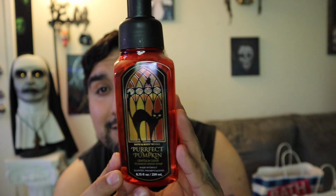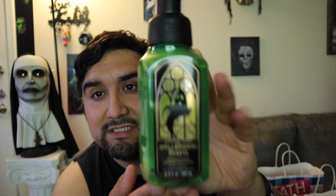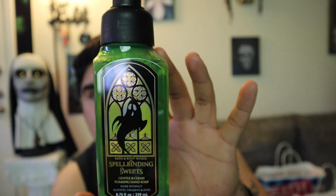I also got the Perfect Pumpkin in the foaming soap, which you can never go wrong with, okay? I also got Spellbinding Sweets. I've never smelt this one, so I don't know if this is new to the family.